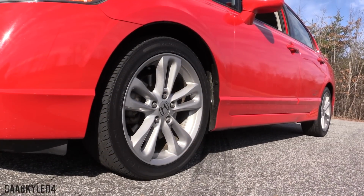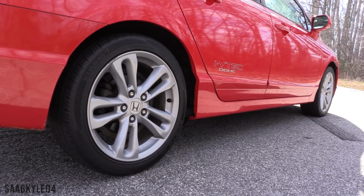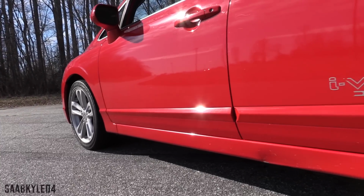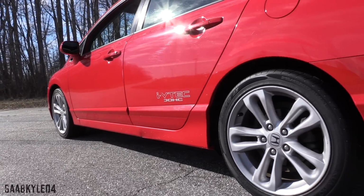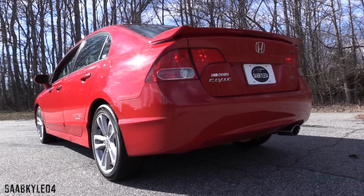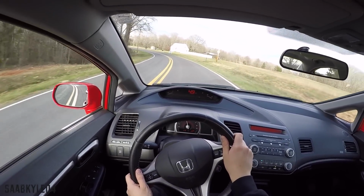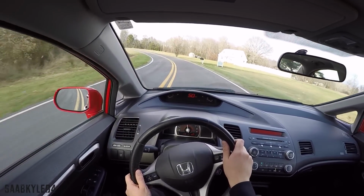The Si came with a unique set of 17x7-inch cast aluminum dark silver painted wheels, wrapped in 215/45 tires. They're larger than what you'd get on a standard Civic, which, depending on the trim level, can be had with either 15 or 16-inch wheels. High-performance tires were also available that would allow the Si to hold an impressive 0.9G of lateral acceleration.